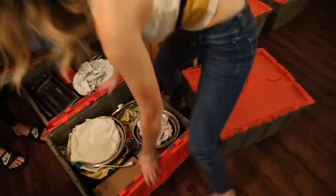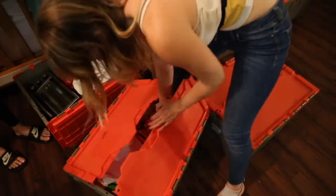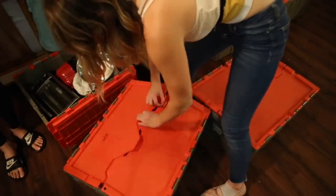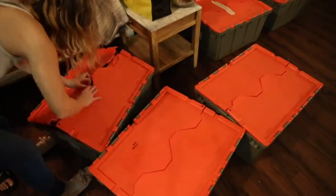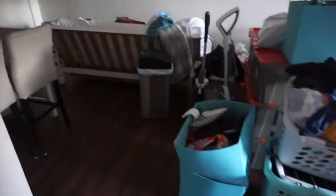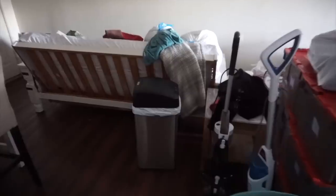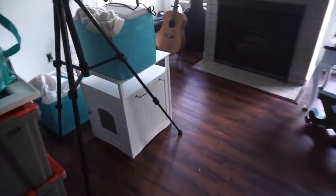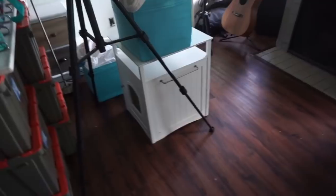So at this point I have my kitchen packed up, my living room, my closet, my bathroom, the majority of my bedroom. All I really have to do now is wait until the day of the move and then break down my bed and move all of my larger bedroom items out into the moving truck. So yeah, here's my living room with the majority of the things that I'm going to be moving. That means this move is so close. By the time you see this video, I will have been moved.